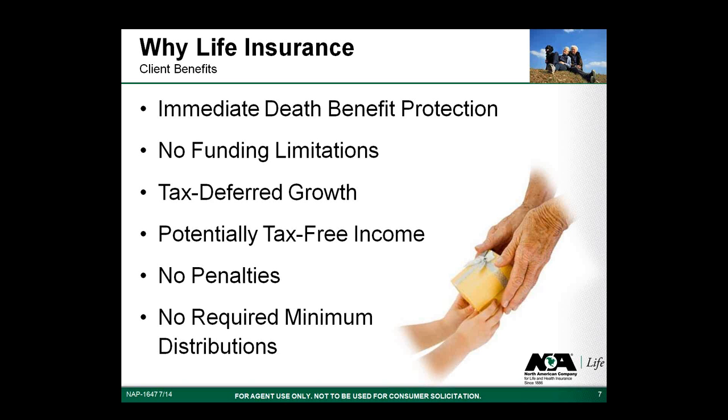Depending upon how we set up accessing the cash value and how you set up the policy to begin with, they're going to have potentially tax-free income on the back end to supplement their retirement. If they never need to get at the funds of their IUL, they're not going to see any penalties. They're not going to be forced to take anything.